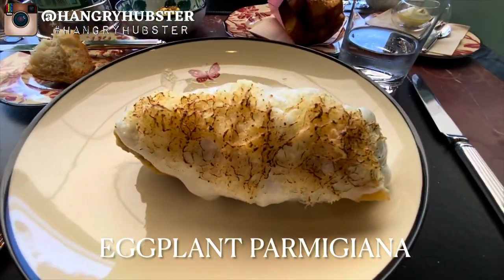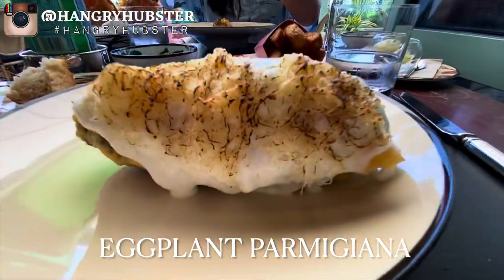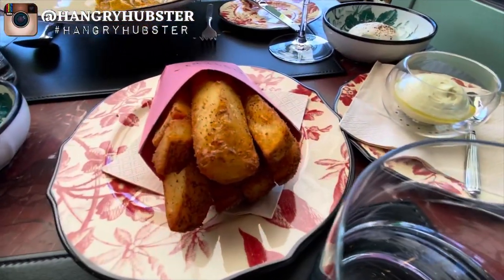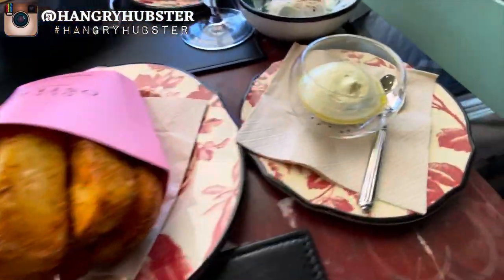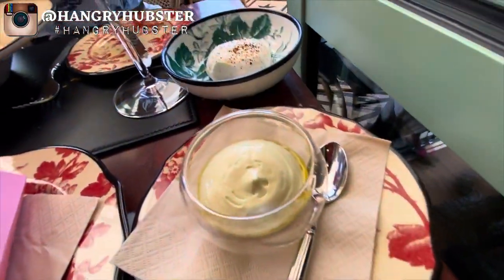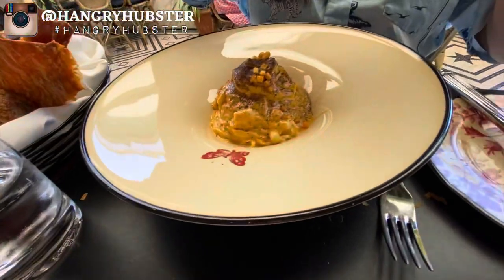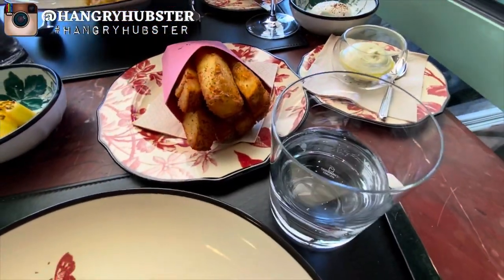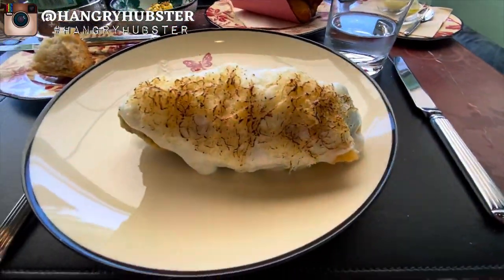Here's the eggplant parmesan that I ordered. Here's the patatine frites with the mayonnaise with extra virgin olive oil and then mini carbonara. So look at these fries. And look at this eggplant right here.